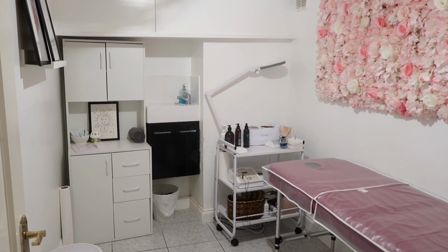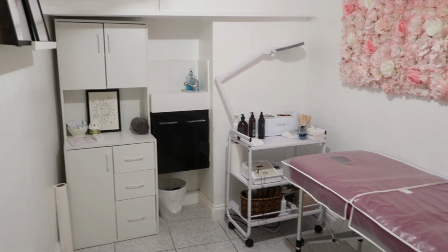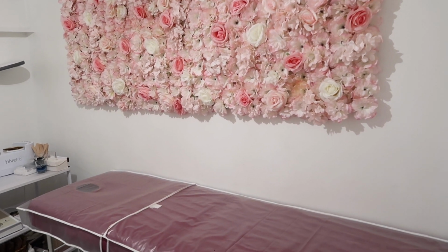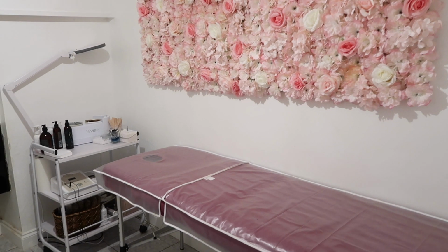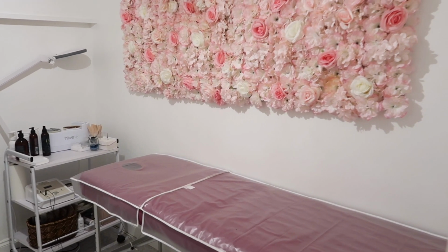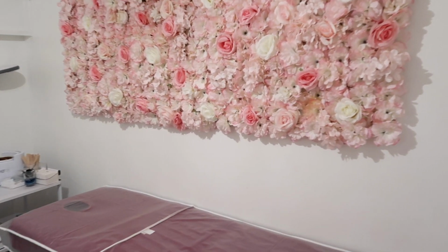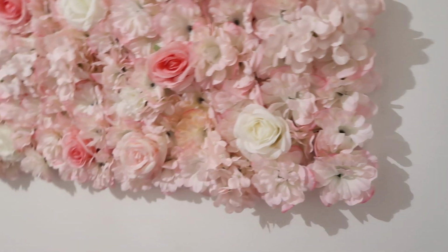So this is my beauty room. It's a really good size, it's got a sink there. Let's start from this side. So I put a flower wall on here because I wanted it to really pop. I wanted this room to stand out in some way, and I thought a flower wall was going to be perfect. And this flower wall is actually from my engagement party where I bought loads of these, cable wired it together to form one big wall.